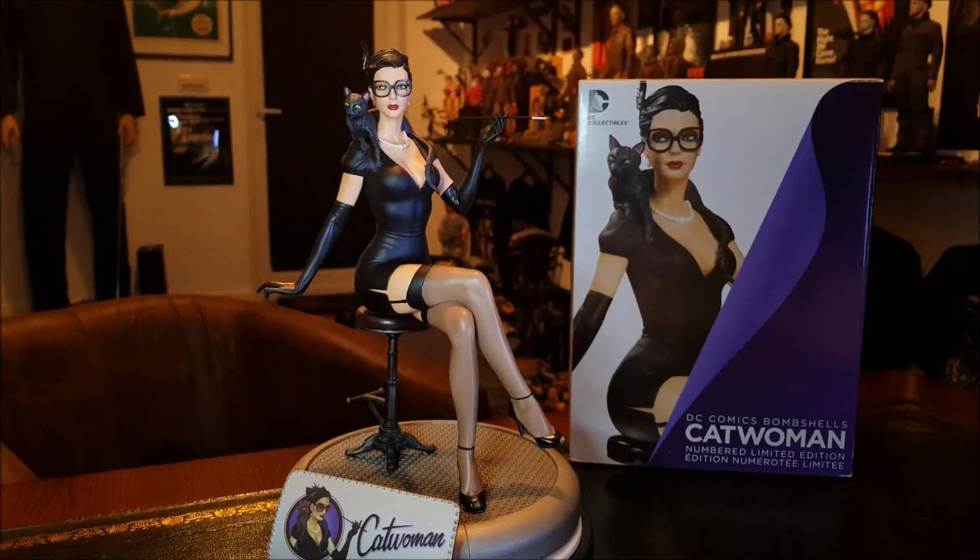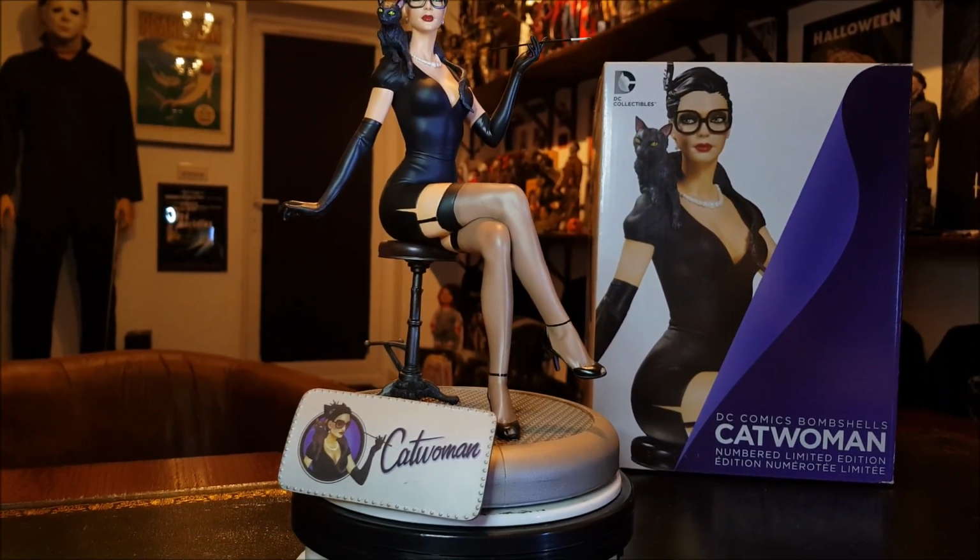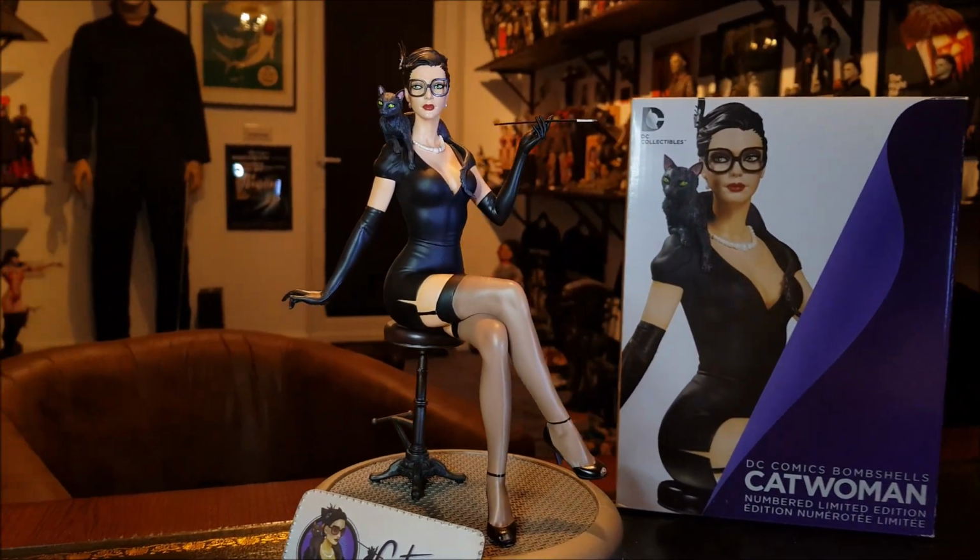Buy it. At number 4, we have the DC Collectibles Catwoman Bombshell statue. Absolutely incredible. I love this slightly different take on the Catwoman look.